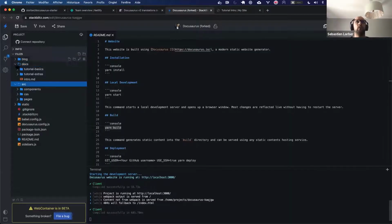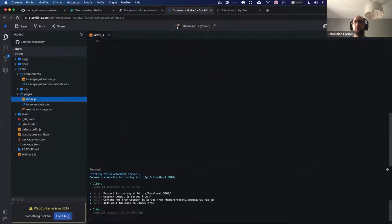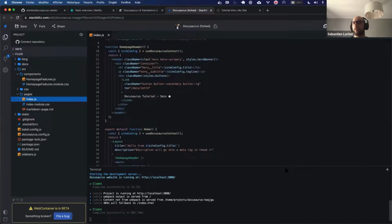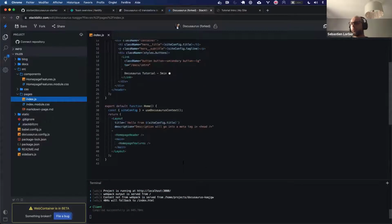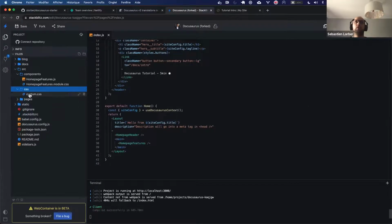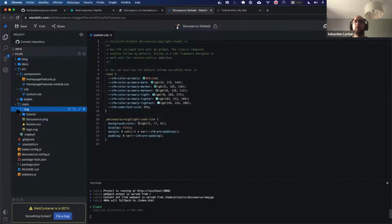There is the SRC folder in which you can put React components. For example, you can see that there is a page here. It's the React component that permits you to code your home page of Docusaurus. So you can use whatever you want for the home page. And you can also add some custom CSS. We will see later how it works. And you can also add static images and things like that if you want to display images on your website.